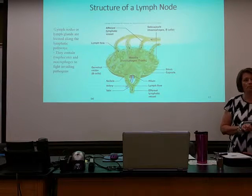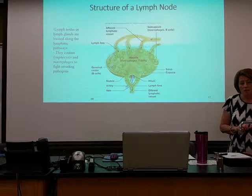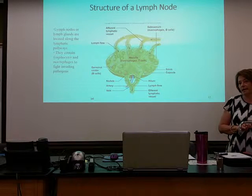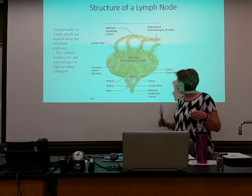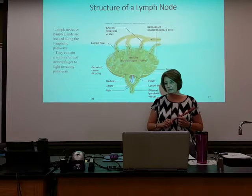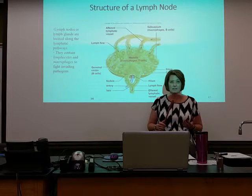The B cells, where did they come from? The blood, bone marrow, B, bone, okay? The bone marrow. They're going to be able to make antibodies for the B cells. They'll also have memory cells that they will make. The process, it's very interesting to say the least.